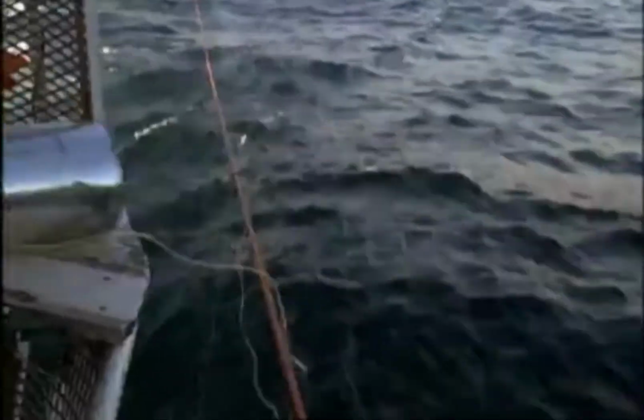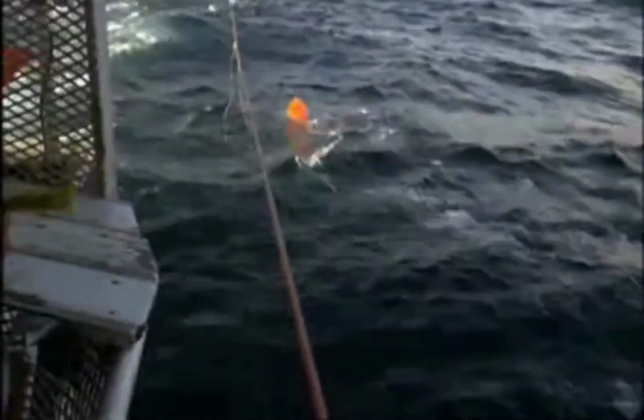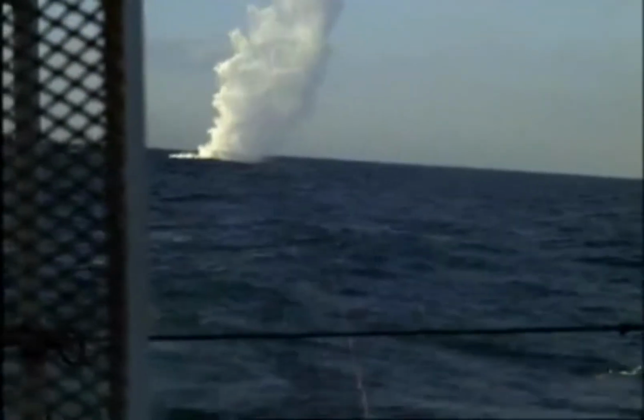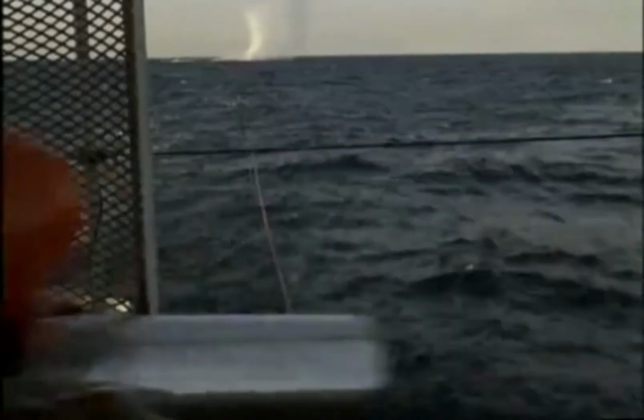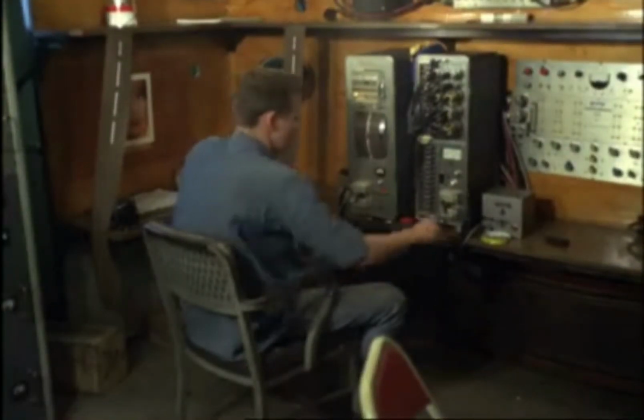When all is ready and the ship is on the line to be surveyed, the charges are primed. Balloons keep them afloat. Over goes the first, and a day's surveying starts. A charge is launched every minute, and they're automatically detonated astern. As the explosions go off, shock waves, reflected from the different rock formations under the seabed, are transmitted back to the ship via the trailing cable.